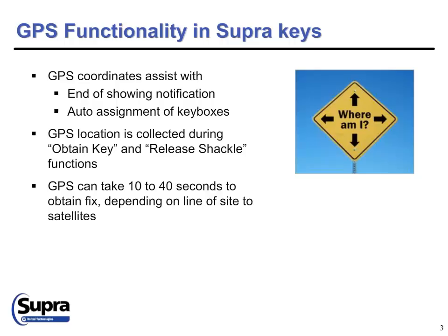GPS and the keys are used to help with both end of showing notifications and automatic assignment of key boxes. The GPS location of the key is collected both when the key does an obtain key function and when it does a release shackle function. One thing to know about GPS is that it can take a little bit of time to get a fix on the location depending on where you are in line of sight to the satellite. This is similar to the GPS in your car when you're driving around. It can take 10 to 40 seconds to obtain that location.